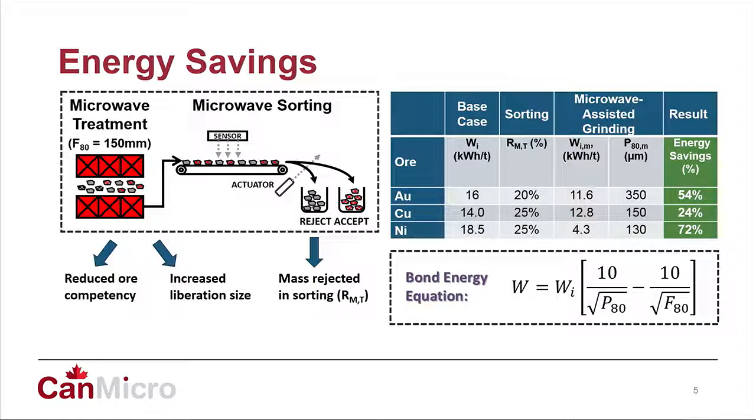The next thing is that because we're breaking across grain boundaries, we don't need to grind the heck out of the material. So, for example, we've seen with the gold ore that we can achieve the same degree of liberation with microwave treated material at 300 microns compared to untreated material at 100 microns. So if you only have to grind to 300 versus 100, that's huge energy savings because it's always in that fine fraction where your energy usage goes way up.